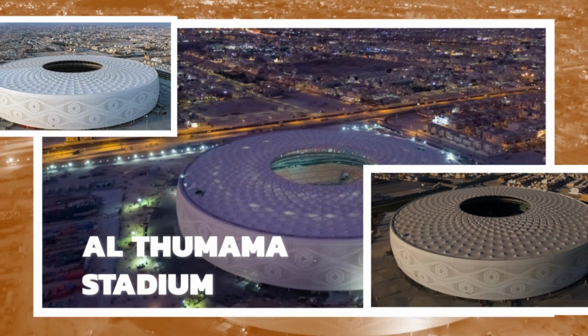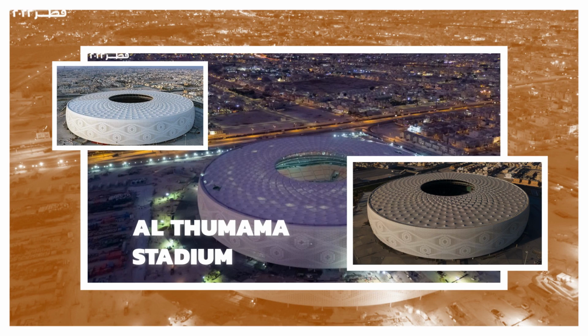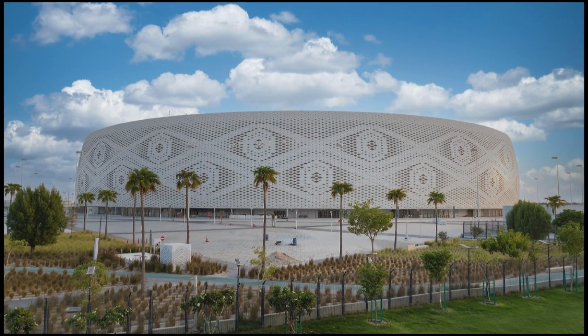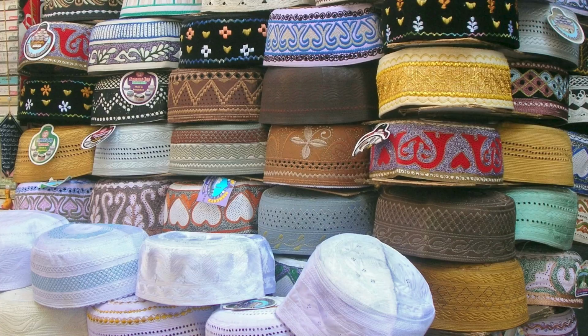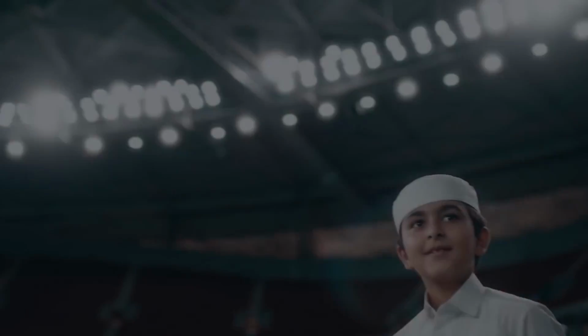Number 1. Al Thumama Stadium. The innovative and dynamic shape of Al Thumama Stadium signals a new era in stadium design while also honouring regional customs and cultures. Also, this particular location holds a special significance for the locals and is well known throughout the area. The gafiya, a traditional woven cap worn by men and boys across the Arab world, is reflected in its strong circular shape. It's supposed to represent young people's coming of age.